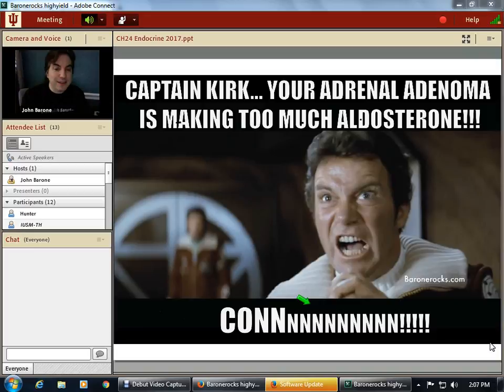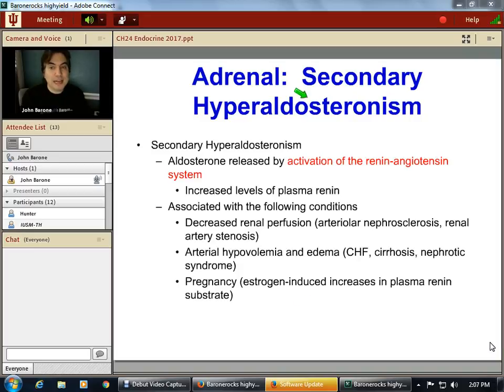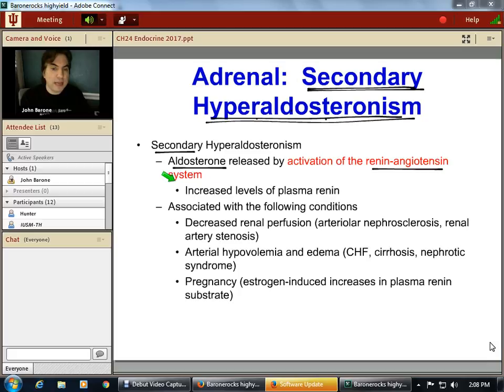All right, let's talk about secondary. Why would you get aldosterone produced from your adrenal cortex? Well, if you have high renin. High renin will secondarily tell the adrenal gland through angiotensin to produce aldosterone. So that's why we call it secondary. So it's aldosterone released because of activation of the renin angiotensin. So this is the one that's going to have high renin, high angiotensin, and high aldosterone.